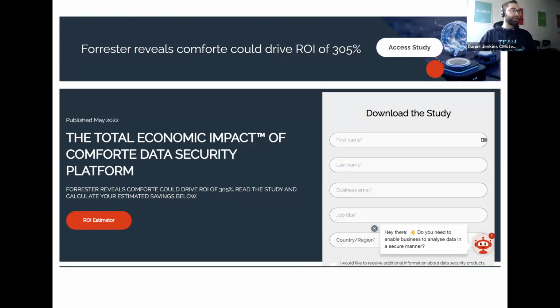Here on another line, further down, Forrester reveals Conforte could drive ROI of 305%. There's the trust in terms of what they can achieve in terms of a tangible result, but also there's the trust by association, the trust from third-party reference. So it's not all coming from Conforte. Forrester reveals it. You can trust Forrester. And then obviously they've put things in place like an ROI calculator.